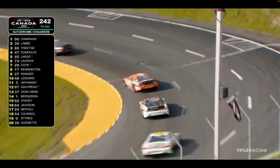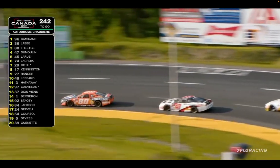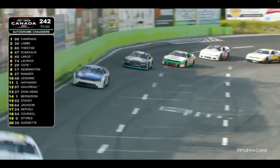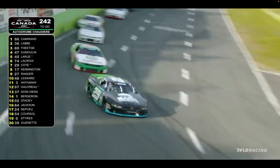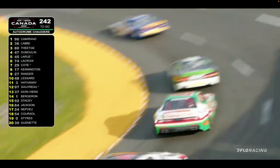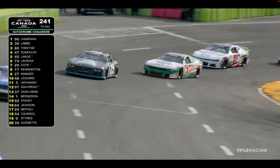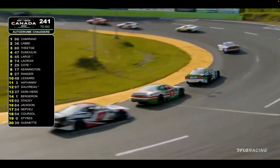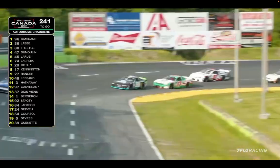Another driver showing his veteran expertise. DJ Kennings in the Castrol Edge 17. He knows he doesn't have the fastest car on the racetrack, but he believes he's got his car as good on the long run as anybody else out there. Get that veteran a bit of track position. He's doing a great job of that right now, and who knows what he can do towards the end of this one as he runs in the 8th spot.